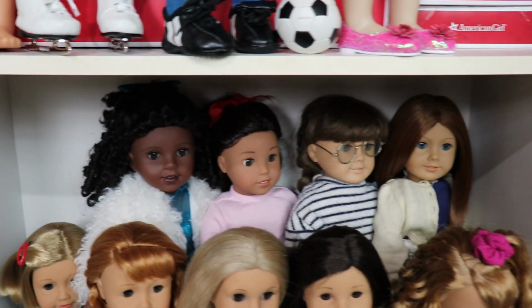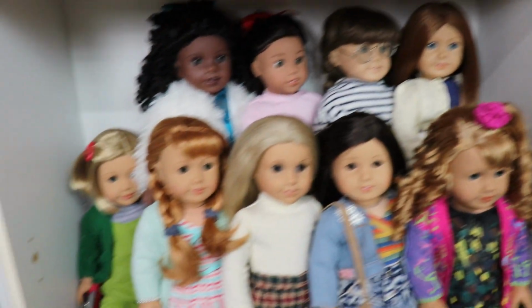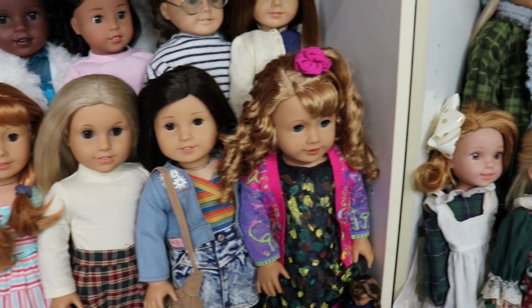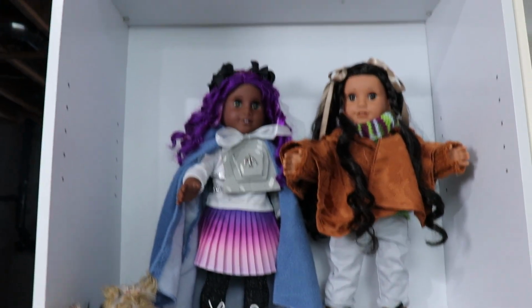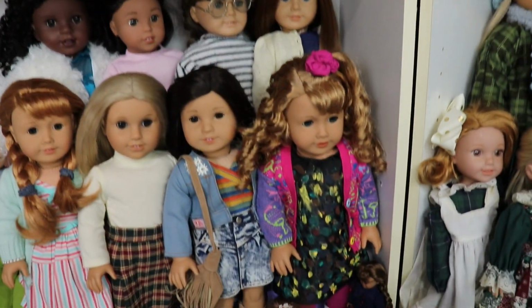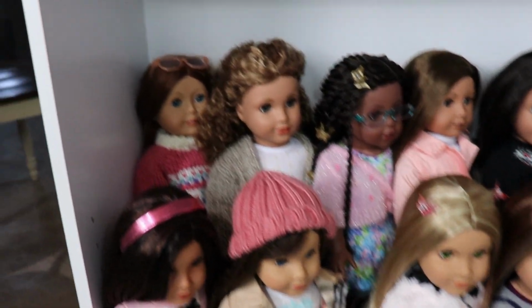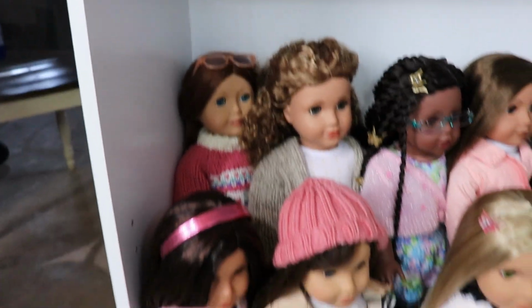So we have Kit over here, Claudie, Nanea, Molly, Emily, Mary Ellen, Julie, my version of Ivy, which is Truly Me 40, and Courtney. So Courtney was originally over here with my Dungeons & Dragons dolls, but I decided to move her into the historical section, at least just for now. So we also have, this is kind of a mixture here.